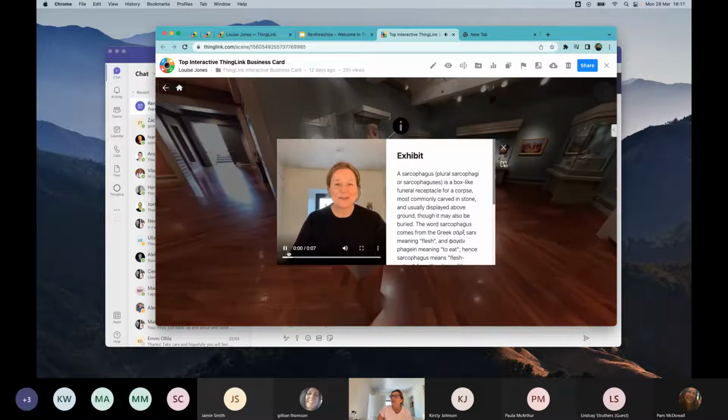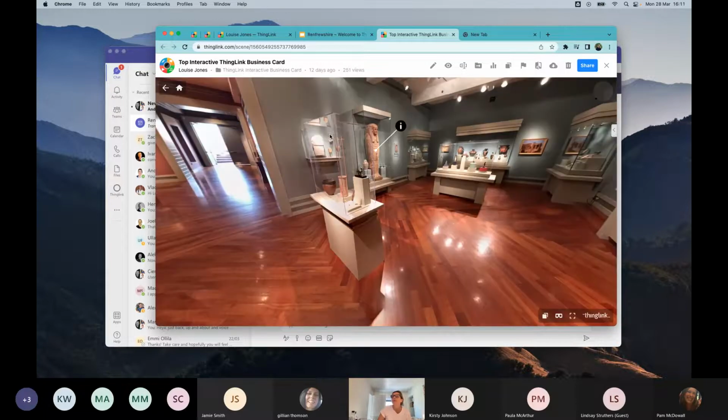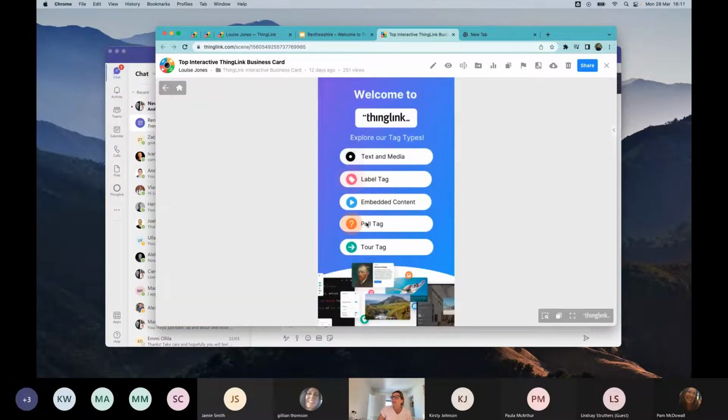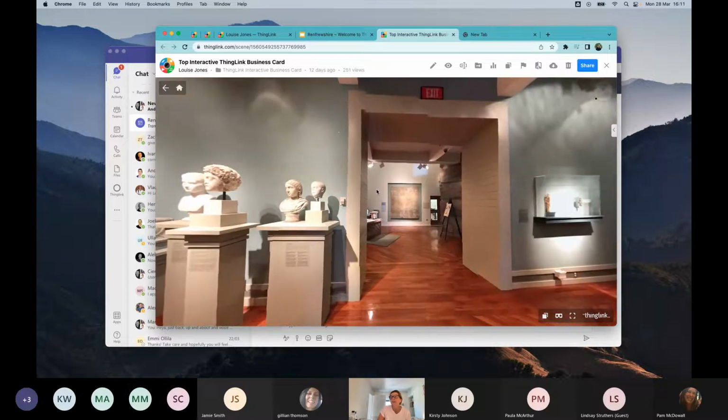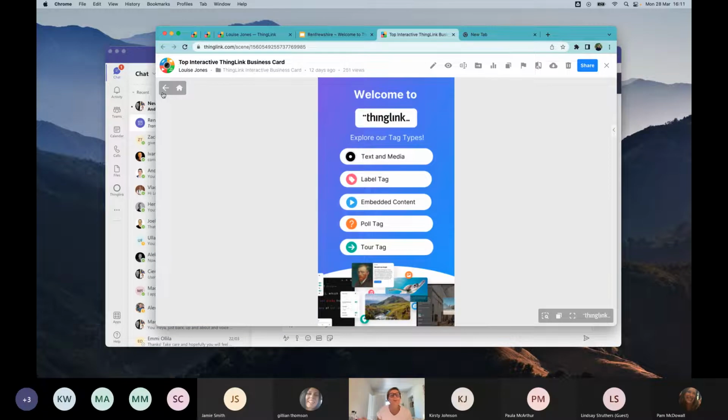So the idea for me on that was, in terms of learning, you could give instructions that people can listen to, pause, start again, replay. You could have the instructions in text, and you've also got immersive reader. So you're being kind of truly multimodal. But that option to link your ThingLinks together is just with the tour tag. So you'll have so many different options of what you can do with ThingLink with those 5 different tag types.